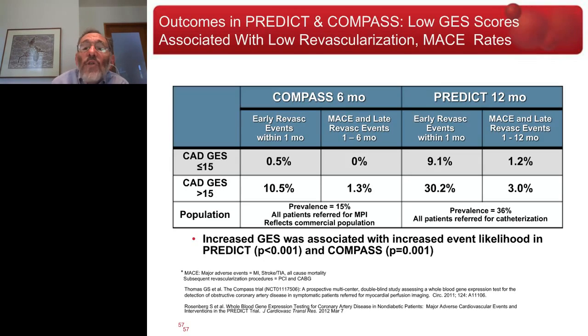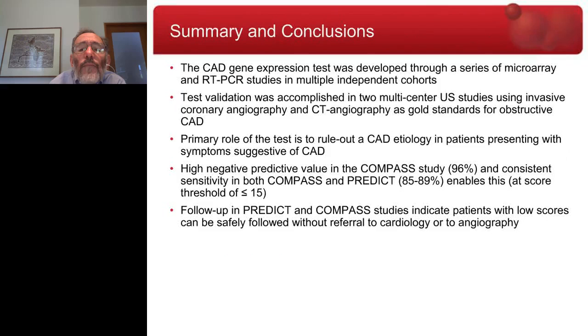A similar pattern is shown in the PREDICT group with longer follow-up. There's a 3-fold increase in early revascularization for those patients who have higher scores versus low scores, and about a 2.5-fold increase in the event rate for those who have elevated scores versus low scores over the following 12 months. If one looks at whether the gene expression score as a continuous variable was associated with increased event likelihood, it was in both studies in a statistically significant way.